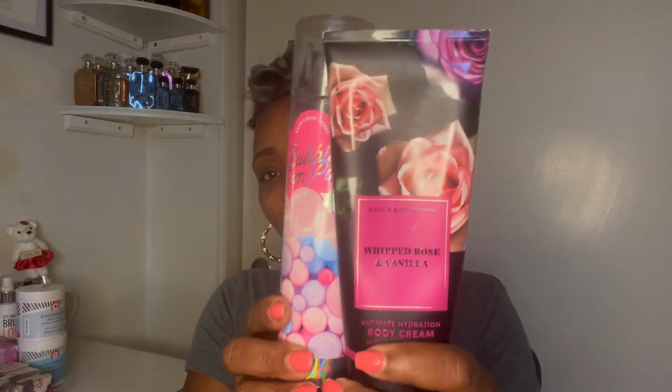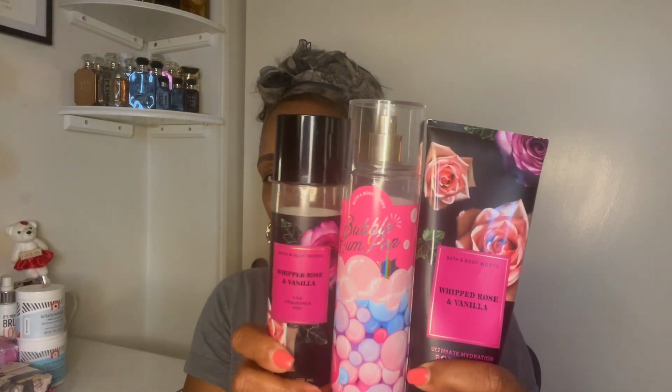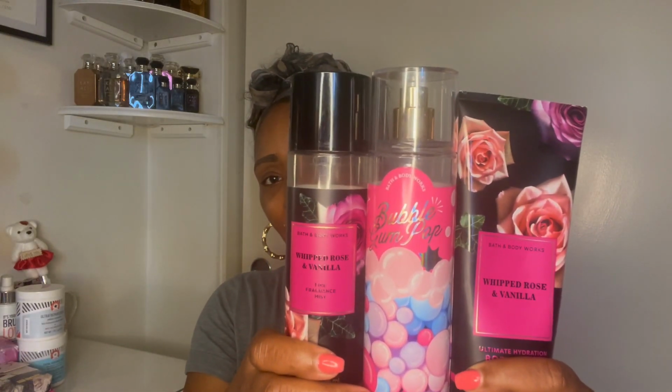But yeah, the Bubblegum Pop, I'm super happy I picked this up. I'm super happy I got a couple backups. I really like this, fun and flirty, like I said. And yeah, it's just a beautiful scent. And then mixed with the whipped rose and vanilla, it just took it to another level.